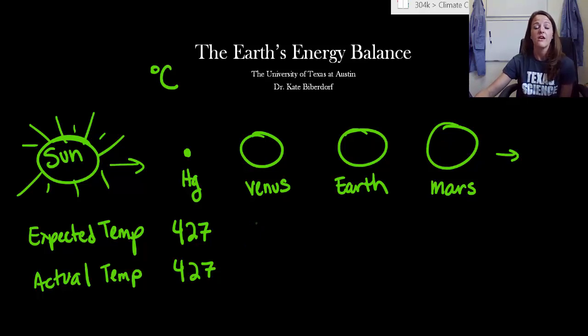Now we go to Venus. It's a little bit further from the sun, so we think it would be a little bit colder. We would expect it to be about 100 degrees Celsius, the temperature at which water boils. But for Venus, the actual temperature is 450 degrees Celsius. 450 degrees! That's really, really hot. So something bizarre is happening on Venus.